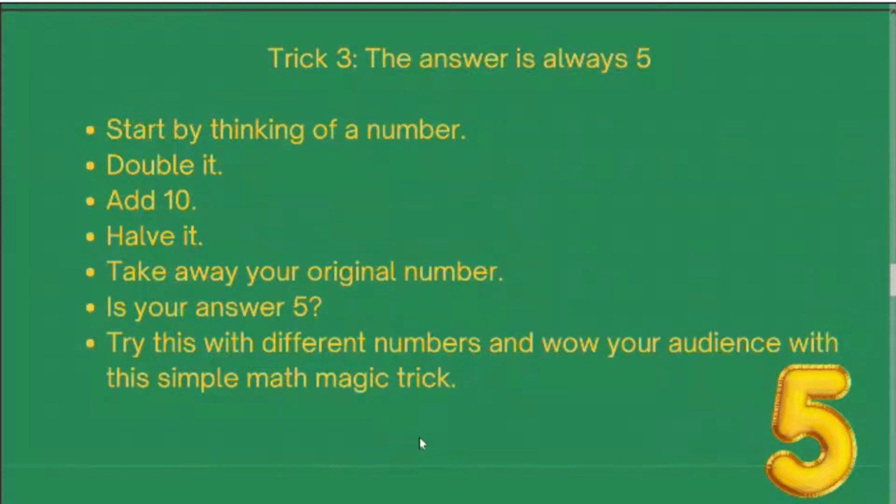And when I have to half 106, that will become how much? Half of 106 is 53. And now I'm going to subtract the original number 48, which Vedika gave me, from my answer 53. That will leave me with 5. Did you understand, Vedika?